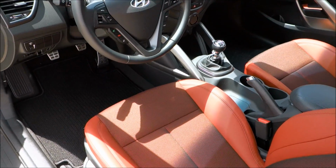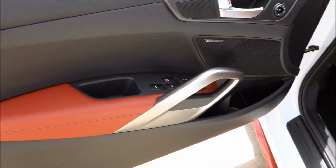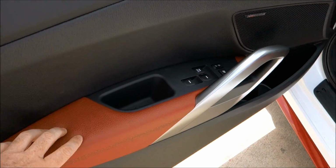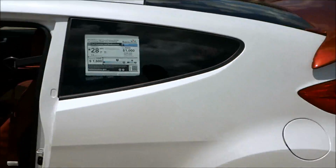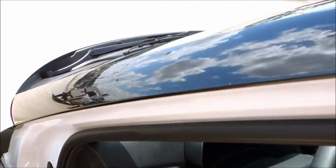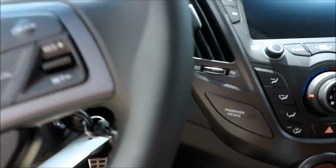But again, that's not such a bad thing if you want this car to be a little bit more of a track toy. So like I said, you have the red interior on the R-Spec, which is why they did on this particular one the red exterior. So we'll go ahead and hop on in, show you around the interior super fast. For starters, we'll go ahead and crank it up.